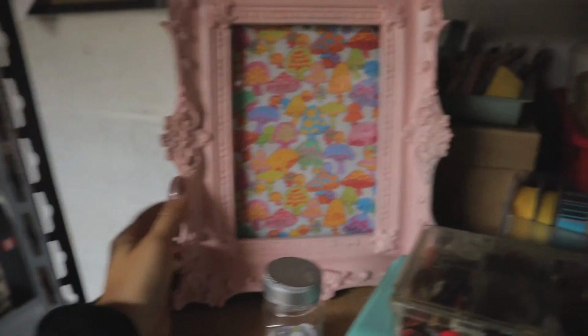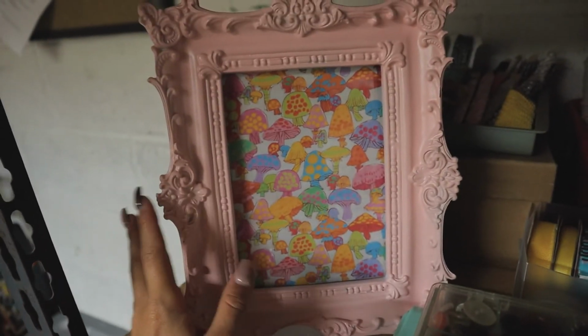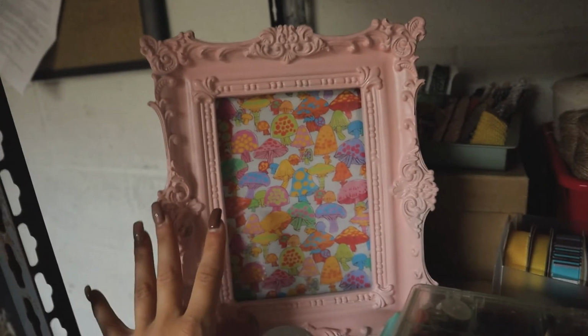This was actually my DIY, and this was probably my favorite DIY in that whole video, because I'm literally obsessed, and I love the print inside as well. So she's just a decor piece.